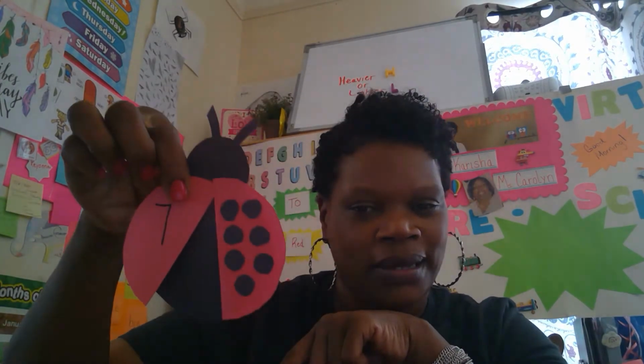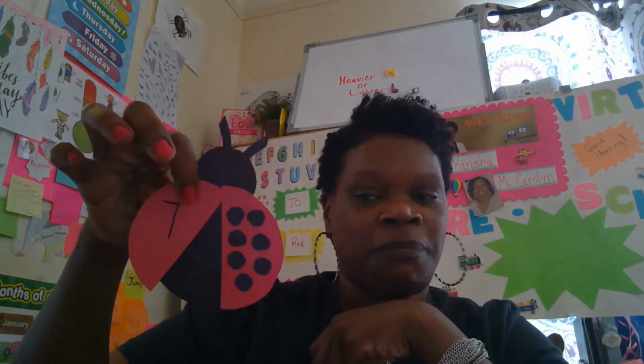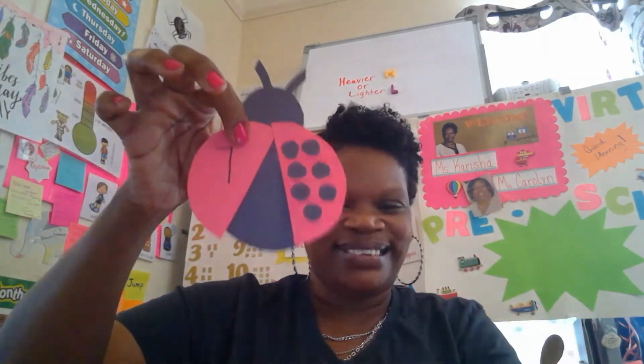Yes, the number 7. And let's count how many spots I have on my ladybug here. Because this is something that we do see when it's spring. We see ladybugs. So let's count the spots on my ladybug. 1, 2, 3, 4, 5, 6, 7. 7 spots for my ladybug. Can you say the number 7 again, Curtis? Yes, the number 7.